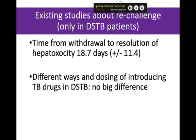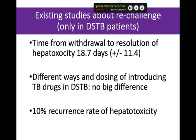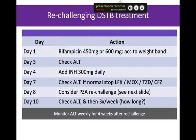And there have been lots of trials to look at how you should introduce the drugs: give them all at the same time, start on lower dosages, which ones should you start first. It actually makes no difference in terms of recurrence of hepatotoxicity. The reason why we do a stepwise introduction of drugs is simply to be able to identify which drug might be causing the trouble. And we just start off with the ones that are the most important. There's no other mystical reason why you do it in a specific way. What's very interesting and very important is that there's only a 10% recurrence rate of hepatotoxicity when you rechallenge. And that was in trials even when they rechallenged with PZA, which we will talk about a little bit. So most of our patients are actually going to do very well.